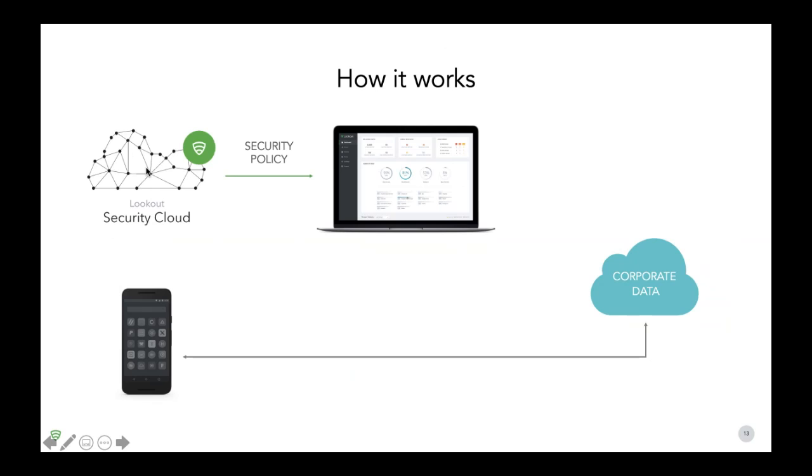The second part of the solution is the security cloud. Here is all the intelligence, and here we have gathered all knowledge about different threats from the day that the company started back in 2007. It's a huge knowledge base, and it's an AI that is learning every day, every second. We have today almost 190 million active devices talking to our security cloud. As soon as a threat happens somewhere in the world, it becomes a part of the security cloud, and we train the solution. So if one of your employees would suffer from the same threat, we can very quickly move in and avoid that this becomes something severe.